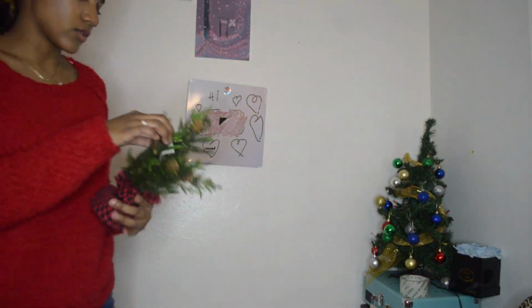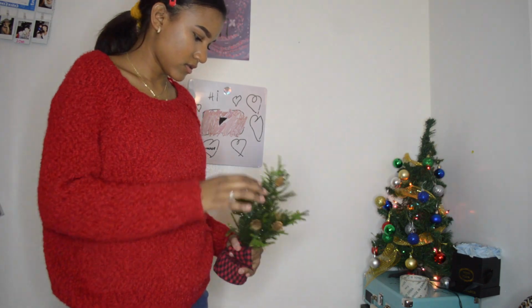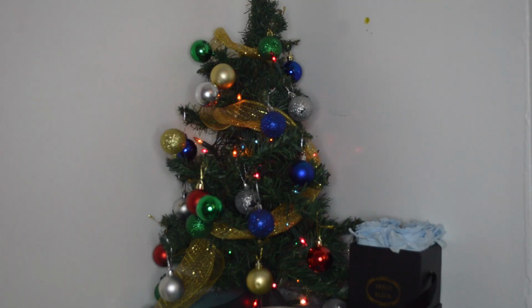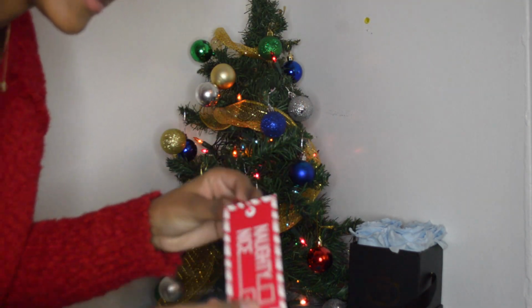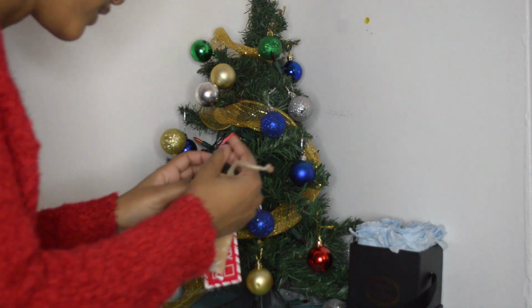This plant, I honestly don't know where I'm gonna put it. I really don't know. I got the sweater I'm wearing right now, and it came with this tag on it that says "Naughty or Nice." I think I'm just gonna hang it up because it's really cute.